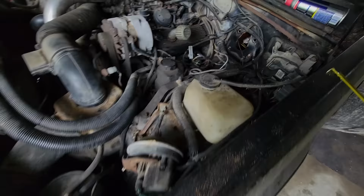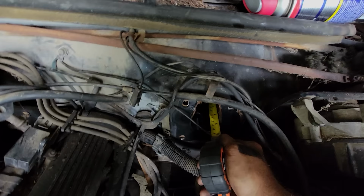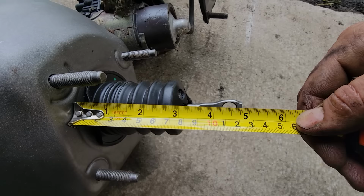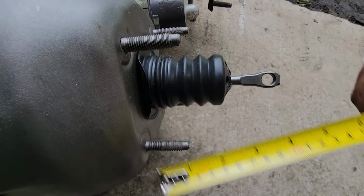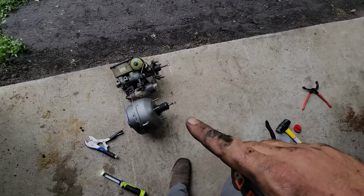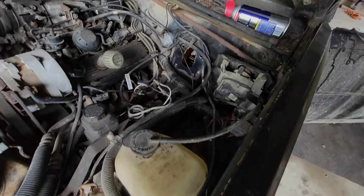So in order to make sure that's gonna work, I had to come in here and set the pedal back as far as it could. I'm going off the back of that pin to the firewall here. It's about 4.75 to the firewall. And if I do the same here, it's pretty much right on the money. Well, a little bit shorter, which is good. So theoretically, if everything works correctly-ish, that should go into here and affix to the pedal.